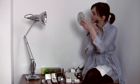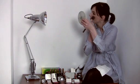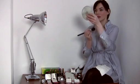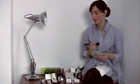Then the technique here is to smile in an exaggerated way. So if you smile like this, you can see these fat bits here. Those are called the apples of the cheeks, and that is where your pop of colour goes. So you're just stroking it on the round bits, and you'll see the difference straight away, this just looks brighter and healthier than the other side.